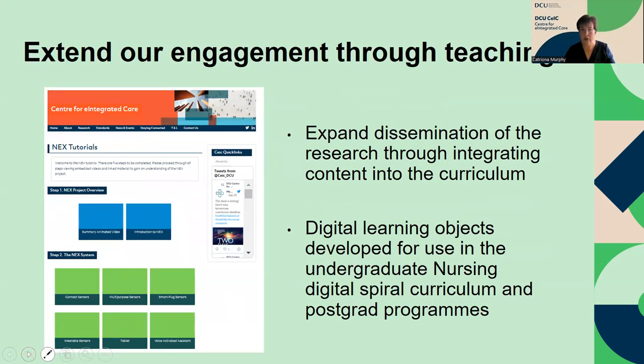Another way that we are reaching out and trying to engage people is through teaching. We've developed a digital learning object based on the experience of NEX. And so we're expanding dissemination of the research through integration into the curriculum. We're using that digital learning object on the undergraduate nursing digital spiral curriculum, and on the postgraduate programs. So a nice way to get the information out to a whole other group of people.